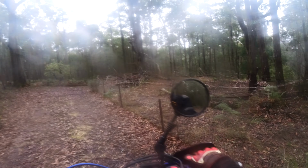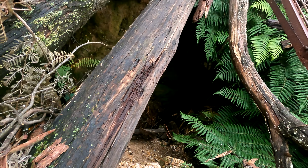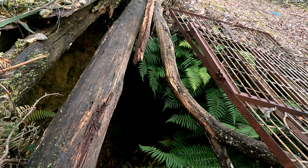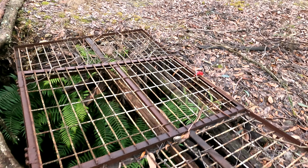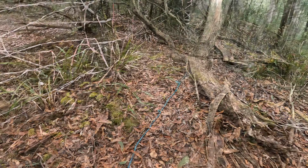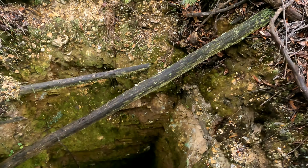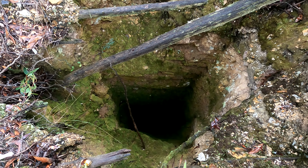Yeah, check this one out. This is Rat Hole Mine. Let's have a look while we're here. It goes down and through there. There's another hole just over there, probably joins up with it. Yeah, I ain't going down there though. Look at that one. She goes down a long way. Yeah, that is Rat Hole Mine.